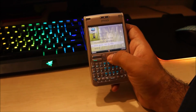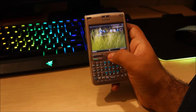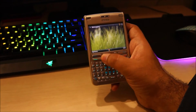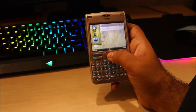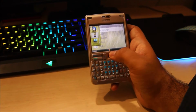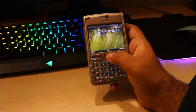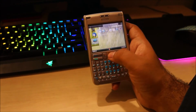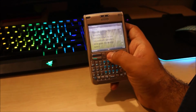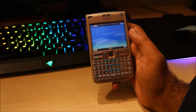You just press this and you can go back to standby mode and open your messages, and then you can long press this and go back to the previous app which was open on your phone. So yeah, really useful and very intuitive, considering what was available back in the day. So let's go back to themes and put our regular Nokia theme, because that Nokia theme is probably the best.